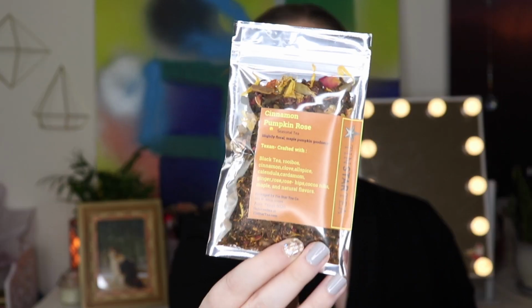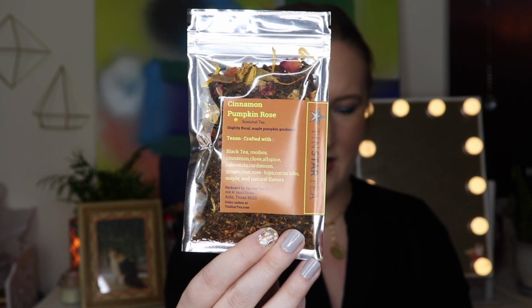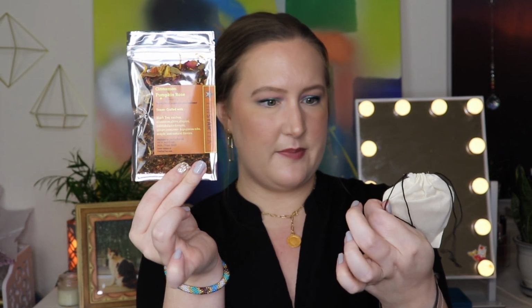This is by Tin Star Tea Cinnamon Pumpkin Rose Seasonal Tea. It's slightly floral and maple pumpkin goodness. Yes, Texan crafted with black tea, rooibos, cinnamon, clove, allspice, calendula, cardamom, ginger, rose hips, cocoa nibs, maple, and natural flavor. Yes, please, that sounds so good. And since this is a loose tea, they did give some little muslin cloth tea bags.